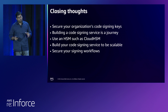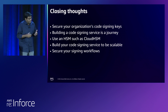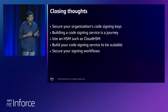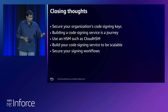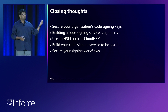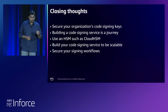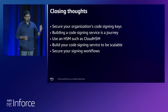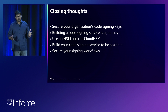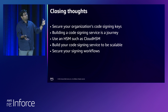So before we wrap up, I would like to share the key takeaways. I hope by now you believe that securing the code signing keys is really, really important. Daniel talked about the bad day scenarios, remember? The hacks and things like that that could go wrong. So it's paramount to an organization's security posture. And it starts with building a code signing service. Building a code signing service, again, is a journey. The journey that involves two phases.